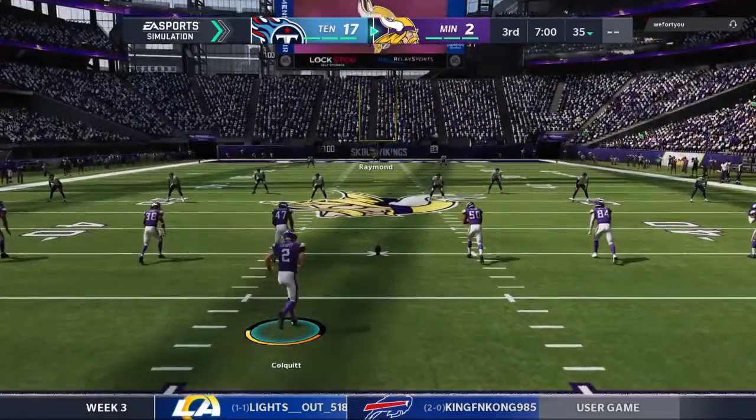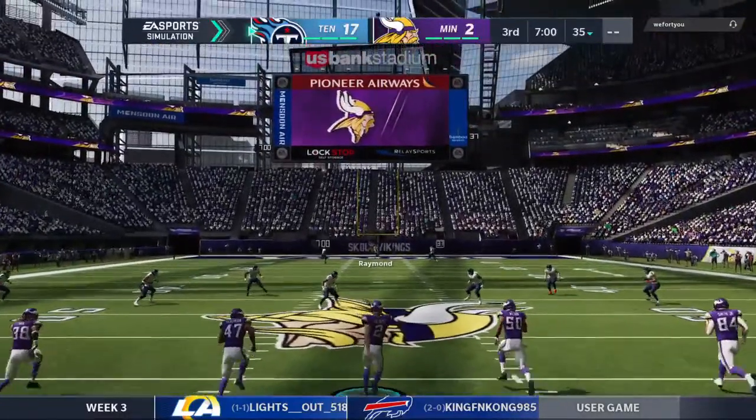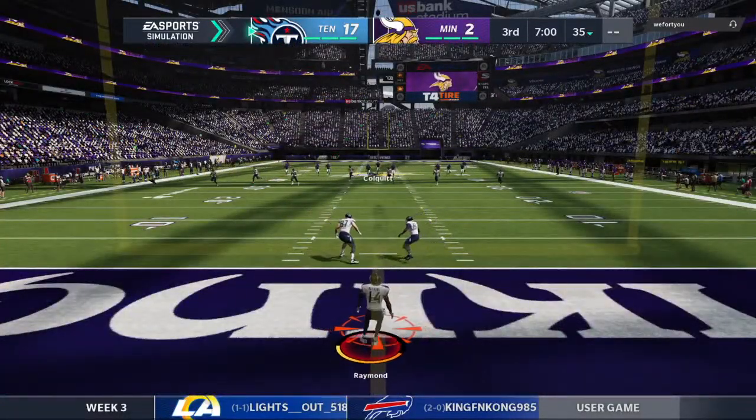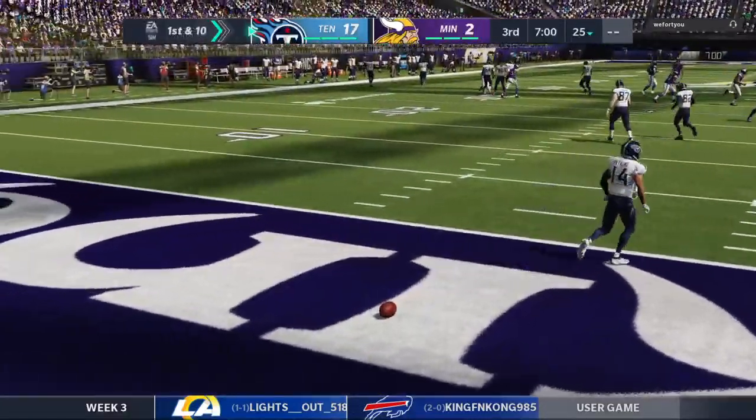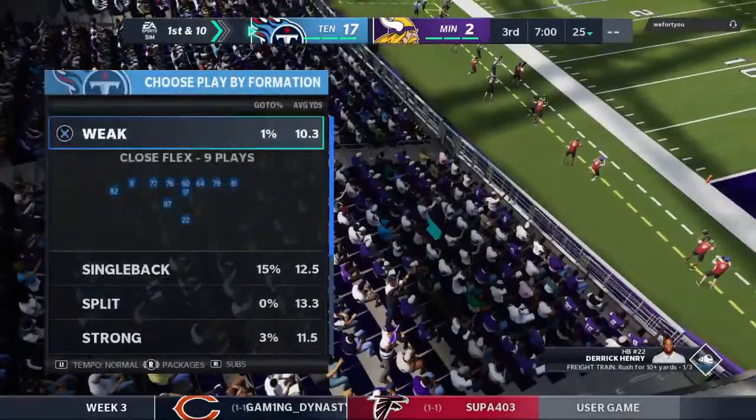The kickoff team on the field now as they will send this one away. Fields it in the middle of the end zone. And it'll come out to the 25 as Raymond will elect not to bring it out.